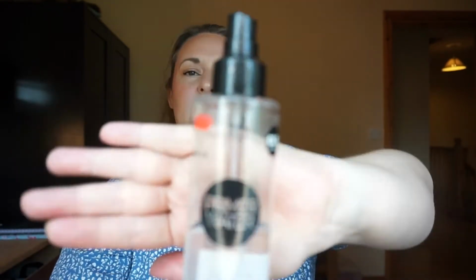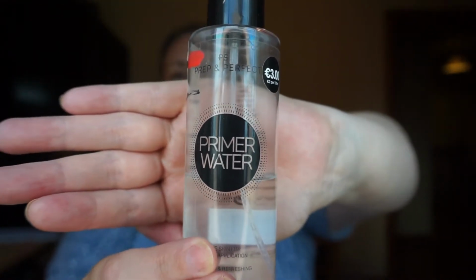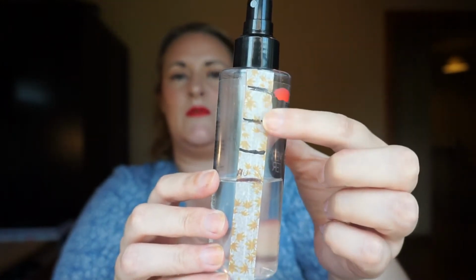Next up we have my PS Prep and Perfect. So PS is the Primark home brand, or Penny's home brand, and it is the primer water. So this is obviously a dupe of the Smashbox primer water. And again, another product that has been really tipping away nicely, because it's the only one. This is my marking for this month, so this is my progress all along. So we're down to here. This will definitely be finished in the next couple of months, I would imagine. It came out at 170.64, and we're now down to 103. Brilliant. 67.64 grams of product. Thrilled to bits, absolutely thrilled.